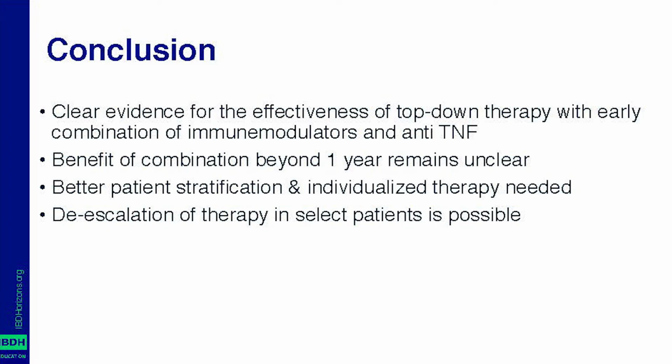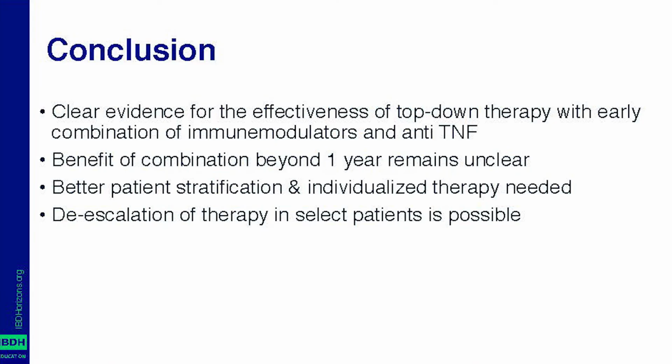So in conclusion, I hope that I have convinced you that we have now clear evidence for the effectiveness of top-down therapy, which consists of an early thiopurine and an anti-TNF antibody. And I hope that I've convinced you that we should consider a combination of these two agents for at least 6 to 12 months. And perhaps the benefit of continuing a combination therapy beyond 6 to 12 months may not be that clear. And that we can actually stratify the risk patient by patient. So we can individualize our risk profile for that patient and decide which patients are safe to get the top-down therapy because it would be more effective for them. And that de-escalation of therapy, of the combination therapy, in select patients is quite possible.